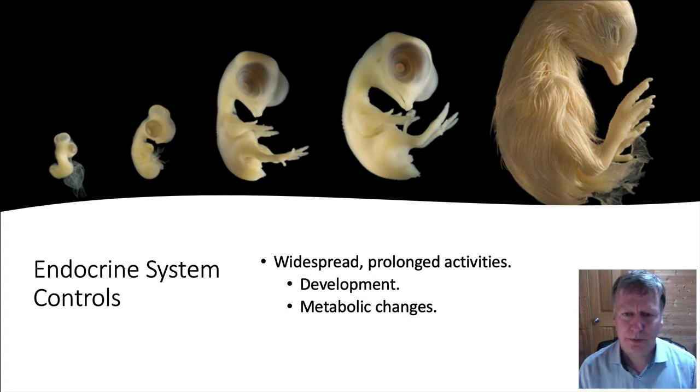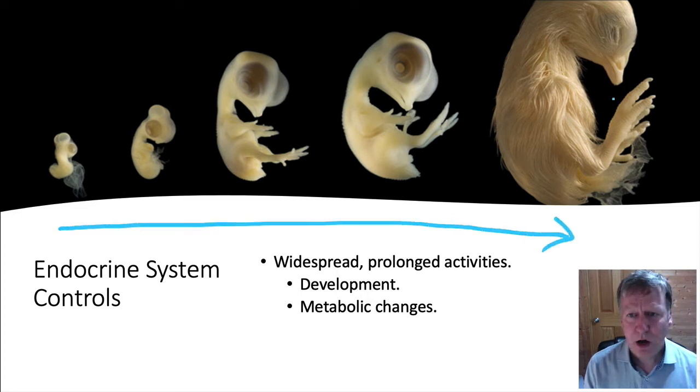So the endocrine system is very good for controlling widespread prolonged activities. For example, development. In this image above, you can see the development of a chick embryo. This is a chicken. And you can see over time how it develops and what it looks like at different stages in the shell. During this time, many different things have to go on for development to occur normally, and those are generally controlled by hormones being released at specific times throughout the body. Similarly, the endocrine system will control things like metabolic change. When a person goes through puberty, there are many changes that happen within their body, and that's largely controlled by the endocrine system.